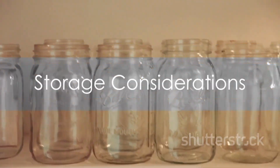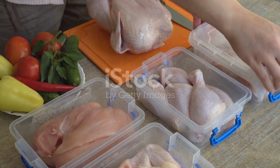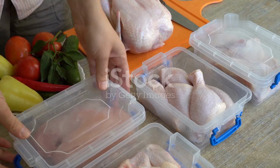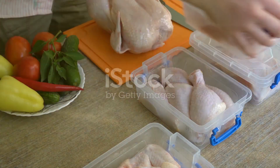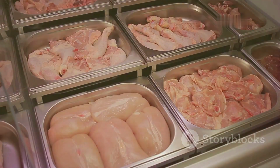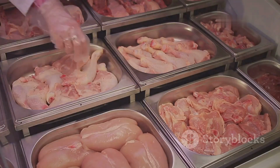How should we store canned chicken to maximize its shelf life? That's a question worth asking and knowing the answer to, especially if you're planning to use canned chicken as part of your emergency food supply. The first rule of thumb is to store canned chicken in a cool, dry place. This doesn't mean it has to be refrigerated, but a pantry or basement that maintains a steady, moderate temperature is ideal. Fluctuations in temperature can cause the metal of the can to contract and expand, which could potentially compromise the seal and lead to spoilage.